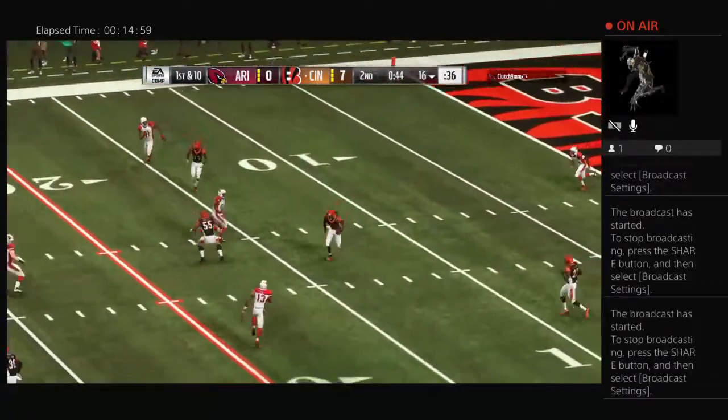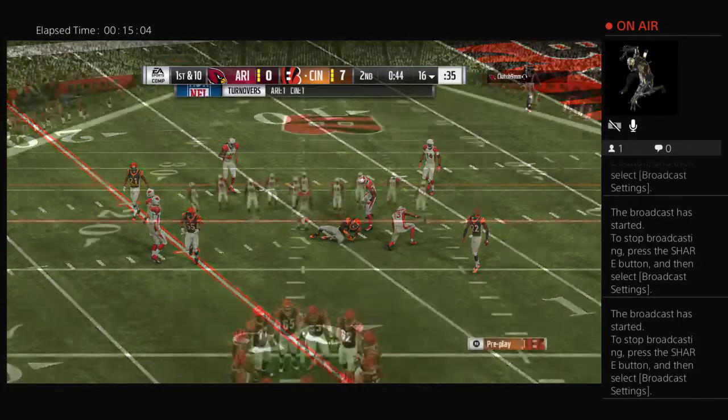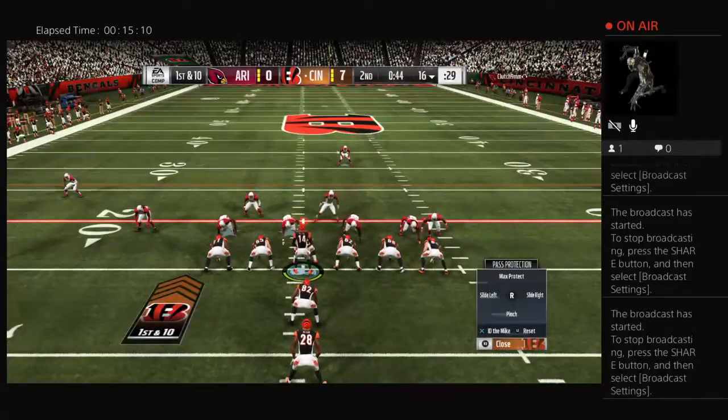Well, Brandon, this is a former first-round pick, and he's been a bit of a disappointment in his career up till now, but he's still got room to grow. And this is an excellent play right here to come away with the football.